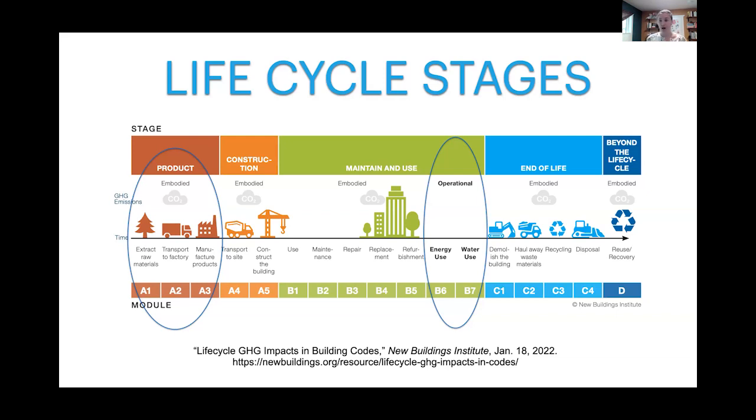Okay, so there are whole building life cycle analyses that cover all of these stages. Absolutely. A lot of the work on embodied carbon is focused on this A1 to A3 because it's where we have the most information and it's very, very important.